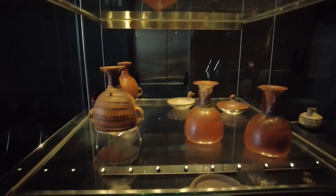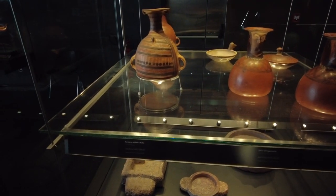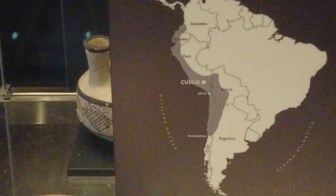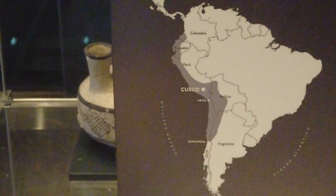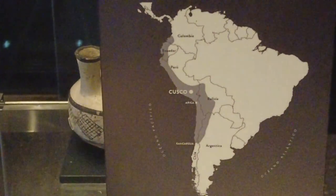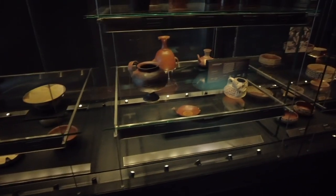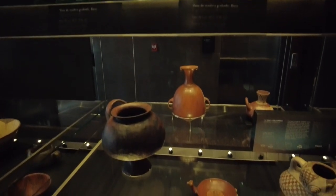These are Inca. Inca from 1400 to 1536. The Incan Empire stretched from Cusco, which would have been the center of it in southern Peru, all the way down here. Only recently has there really been studies and evidence to show that the Incans were all the way down here, and that Santiago was probably an Incan settlement long before the Spanish arrived.